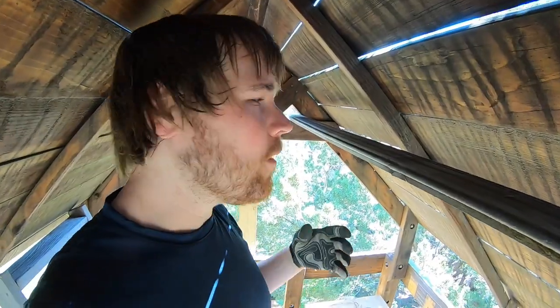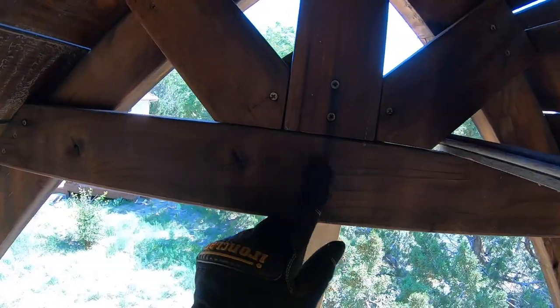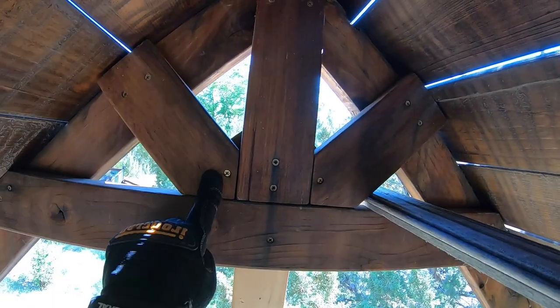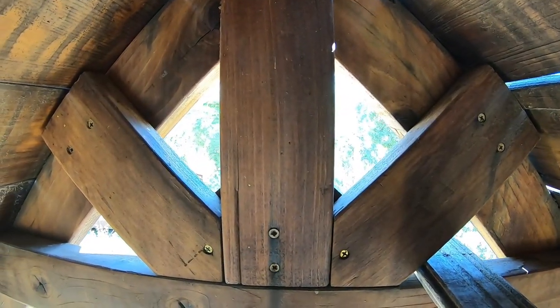So my goal is to put a kind of like a loft up here. It's gonna be the final top layer, top tier of this catio. What I think I'm gonna do is I'm gonna leave this bottom board here in for my base. I'm gonna take these out to kind of open it up a little bit so the cats can see out better.